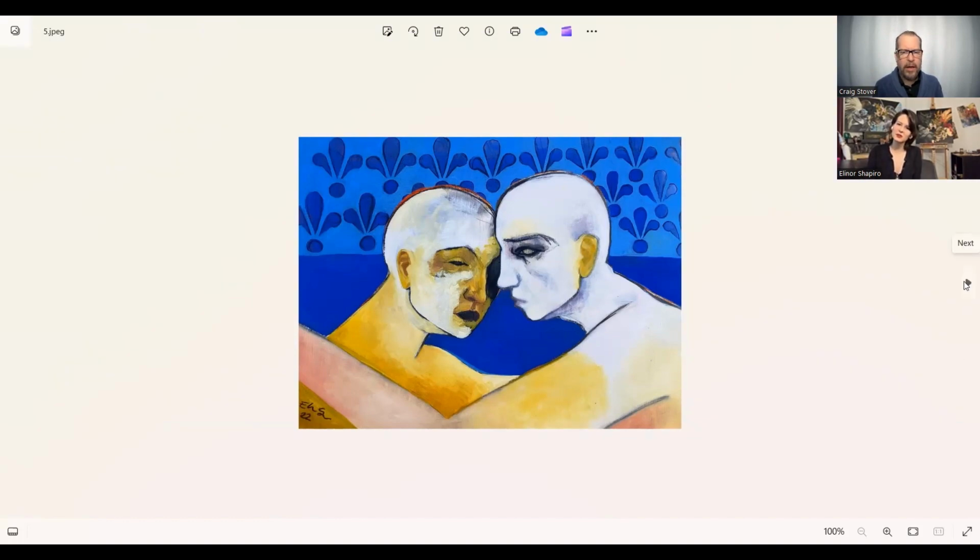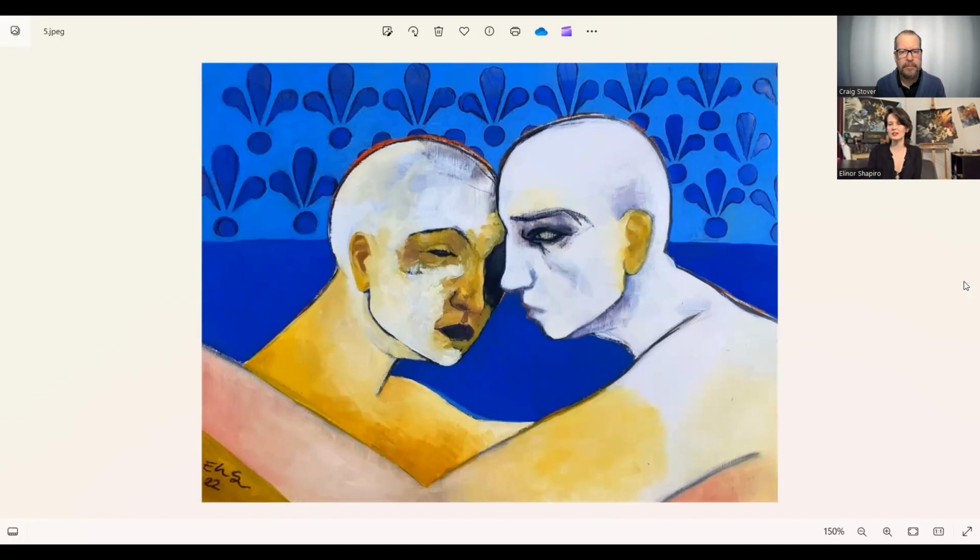Okay. I made this one when I was in Colombia. After the pandemic, I moved to New York for a little while, and then began traveling the world. And it was a struggle for me because I didn't have access to my studio. So this was the first smaller painting I ever did. I enjoy the brushwork and some of the scumbling.